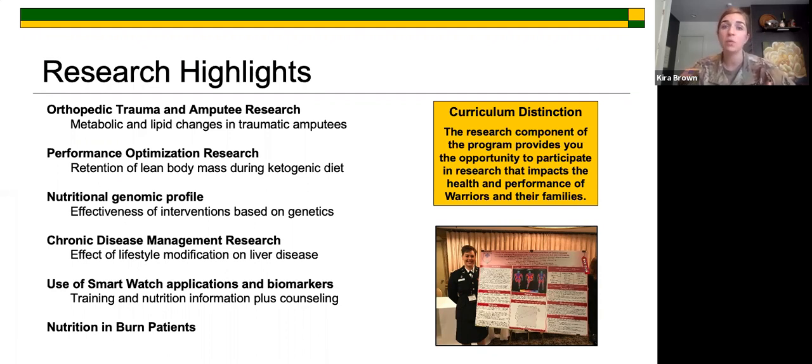Because at the end of the day, we as dietitians, Army or not, need to be operating from the foundation of evidence-based care. And then you'll also be conducting your own research while you're in the program. And that's not a research project that you have to dream up on your own. We have several ongoing research projects all the time in Army dietetics. And so you will fall in on somebody else's research project.